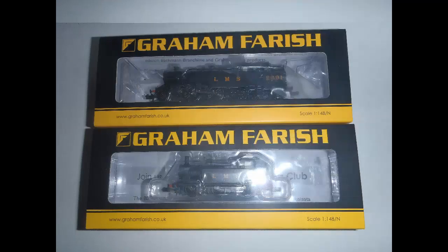Next, this pair turned up, the only new LMS locos that I've bought so far. These two are both still available from Graham Farish, but only in basic black livery. The small one is another Ginty, and this new one is a terrific runner and puller, moving smoothly with less current than any other loco I have, and able to pull a long train despite its small size.